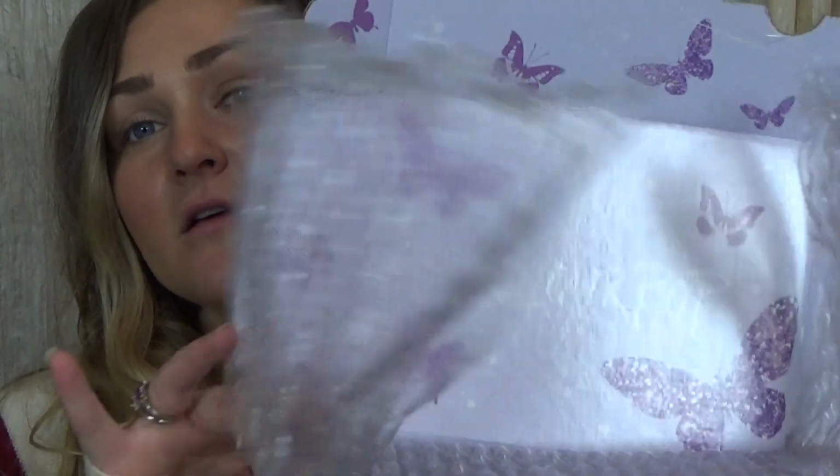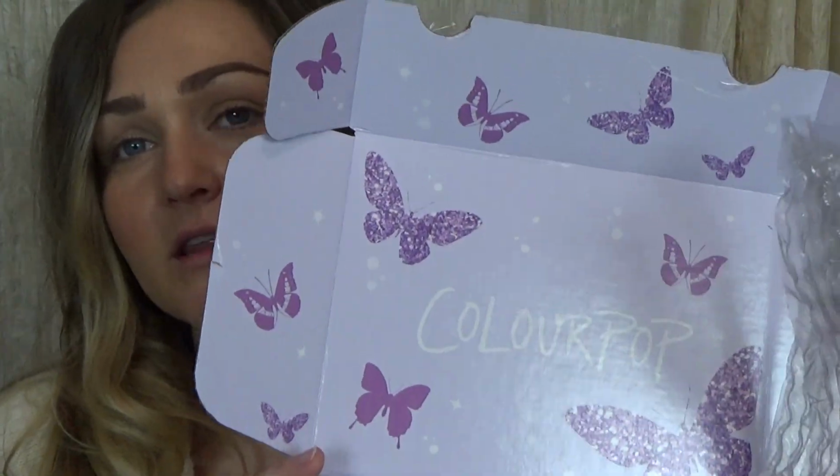Look at how pretty this box is. Do you see how pretty that is? That's because of that Flutterby palette they just released that I did not get. That's not what this is about, because I'm more interested in fall and winter looks right now, and I feel like that's a super springy palette. But you can use whatever the heck you want. But let's get started, and I'm going to show you guys what I got.